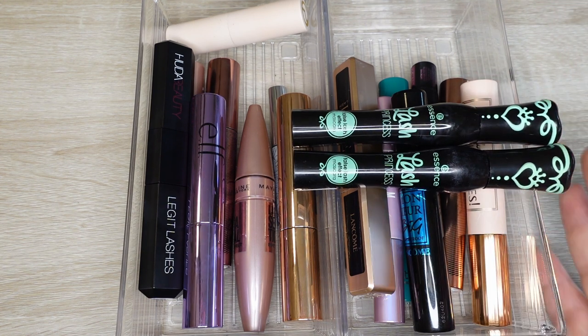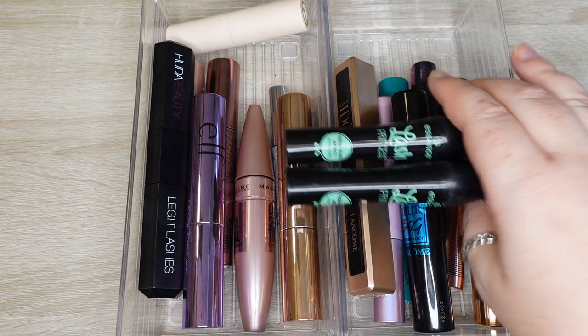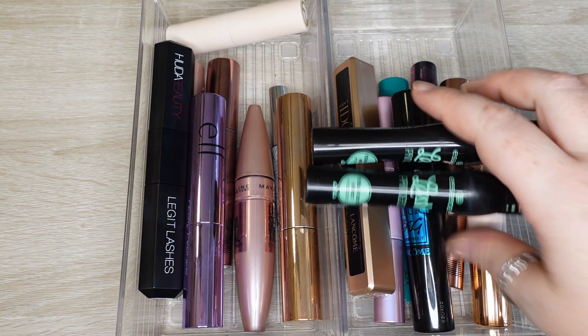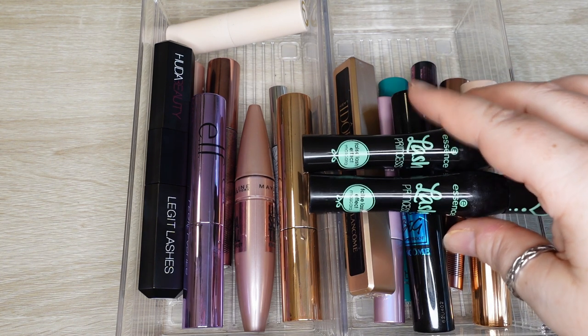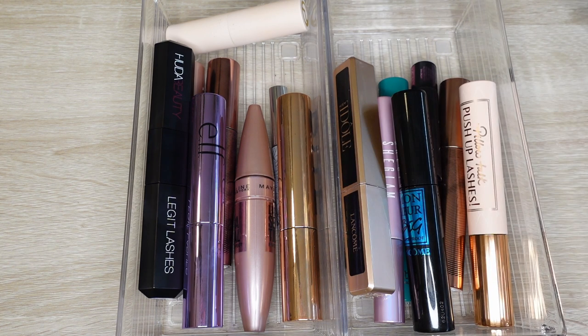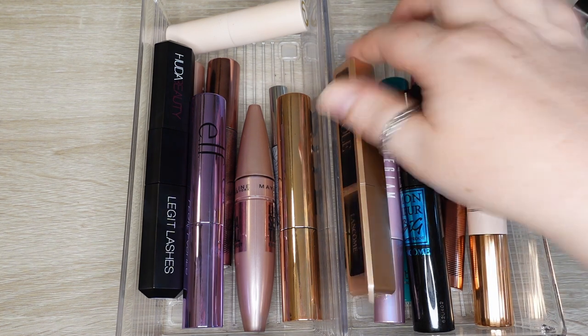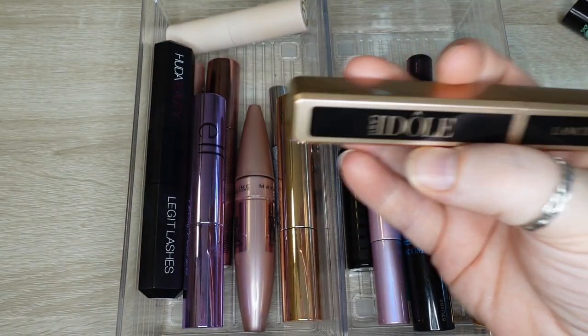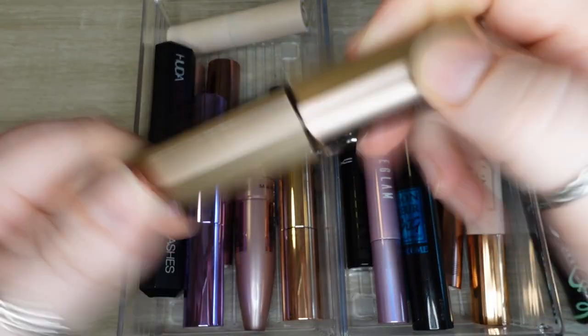It's easy to put on, it gives great length. I really like the wet formula. I prefer a more wet formula. The only thing is that sometimes that wet formula really does backfire in more humid summer months. And then another one that I have repurchased is the Lancome. This is the Lash Idol. This is my second.